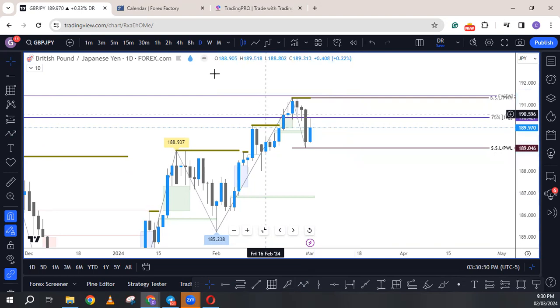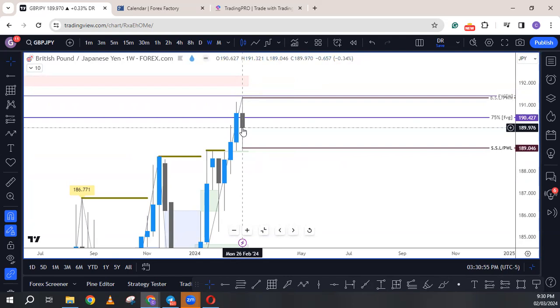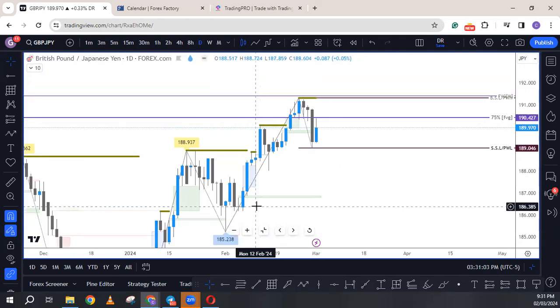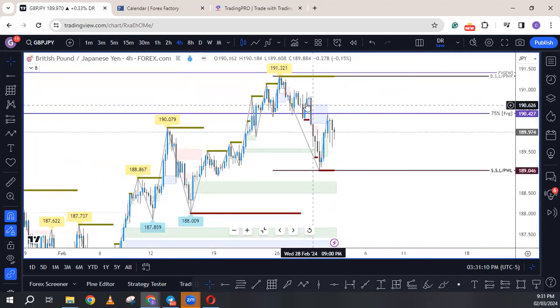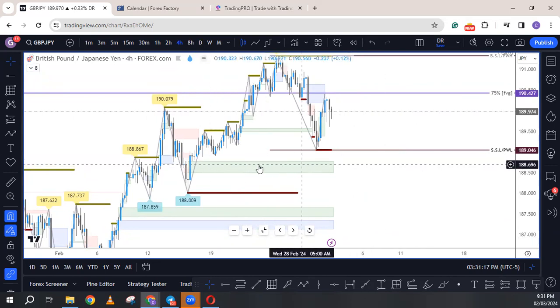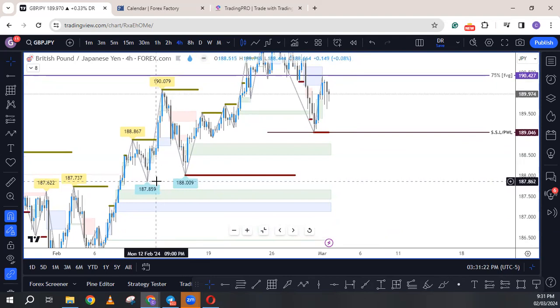Why am I saying that? Based off what I'm seeing on the weekly, the highs have been taken, although it spiked up, but on the daily, the possibility is that this might retrace to only move back down. So we're going to look at it on the 4-hour time frame. You can see it's already setting up. If this 4-hour fair value gap rejects price, then you'll be targeting 189.04 and this. The full reversal on this pair will come when you have a body close below 187.859.